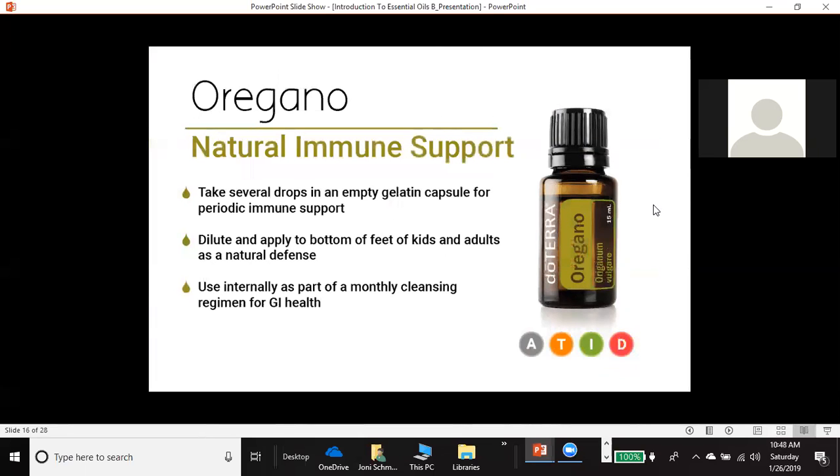Okay, next up is oregano oil. Oregano is a powerful, powerful oil. It is a natural immune support. It's most commonly known as a cooking spice. Most of us have the dried form of the plant in our spice cabinets. But it is a very powerful cleansing agent. It offers powerful antioxidants, extending its use beyond the kitchen. Oregano is one of the most potent and powerful essential oils and has been used for centuries in traditional practices. Primary chemical components of oregano are carvacrol and phenol, and they possess antioxidant properties when they're ingested.